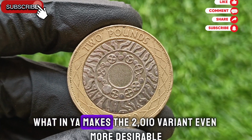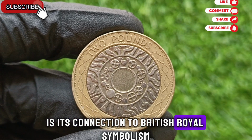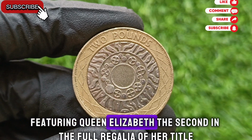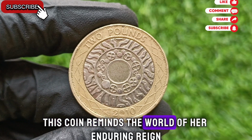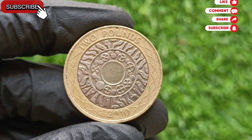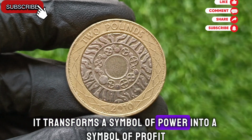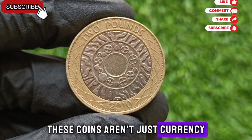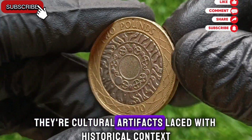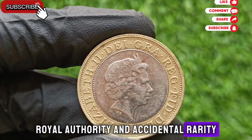What makes the 2010 variant even more desirable is its connection to British royal symbolism. Featuring Queen Elizabeth II in the full regalia of her title, this coin reminds the world of her enduring reign. But a misprint on such a coin transforms a symbol of power into a symbol of profit. These coins aren't just currency, they're cultural artifacts laced with historical context, royal authority, and accidental rarity.